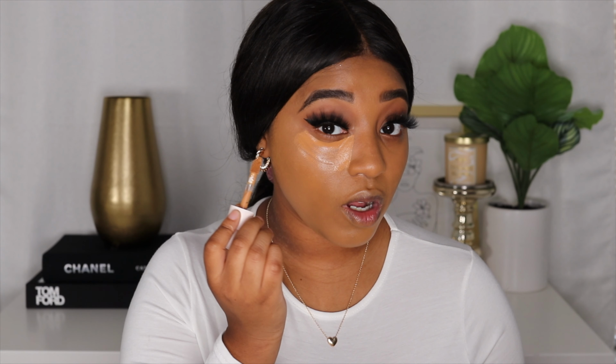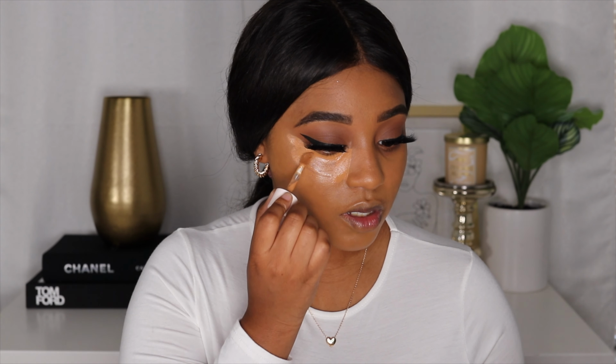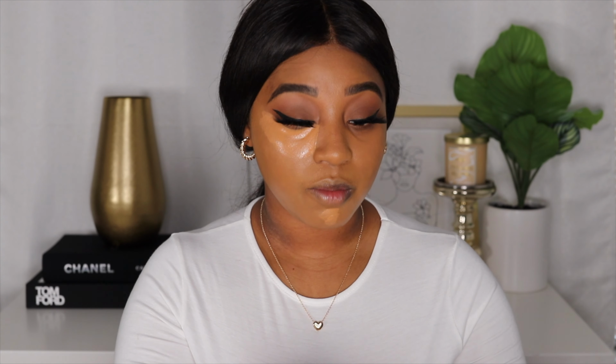And oh yeah, that tip can get so close to that inner corner. I like that as well. So I'm gonna go ahead and apply that. I feel like I could have gone one shade lighter than this, but we're gonna make this work.